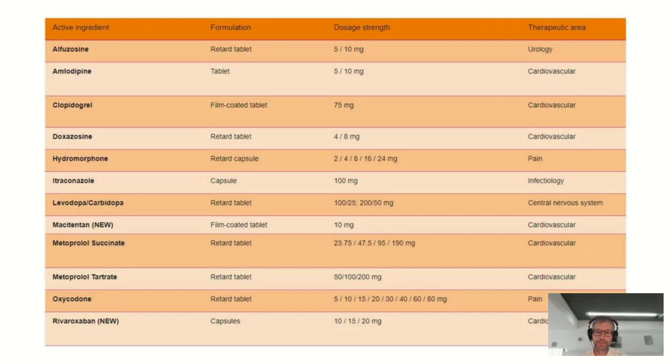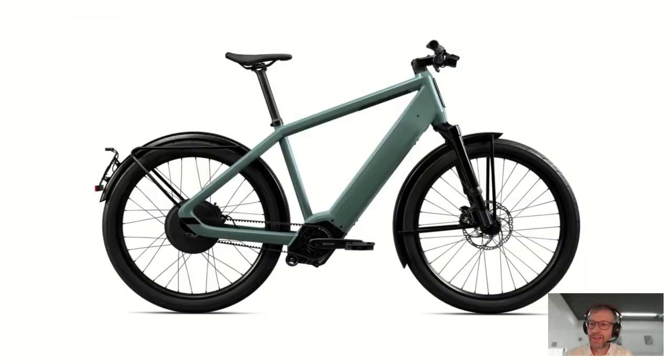Now, there's one thing I wanted to say about that. Maybe it comes to mind later. So this case is most likely finished, and the next case is about e-bikes.